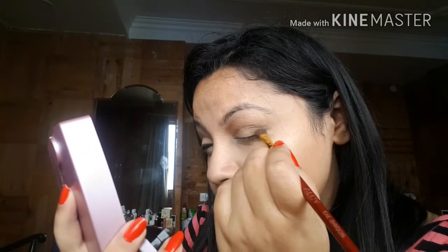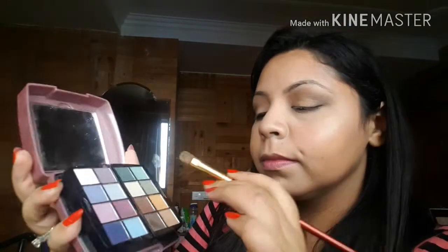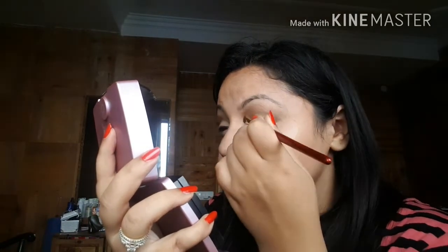So guys, the pigmentation is really not that great, but as I told you, it has a high sentimental value for me, so I will never ever throw that away and will try and use it as much as I can. So now I am taking that beautiful golden shade and patting it on my lids.